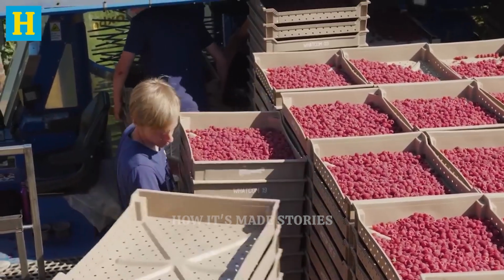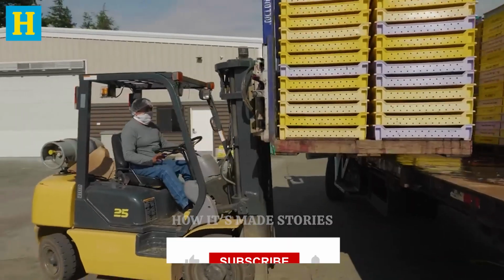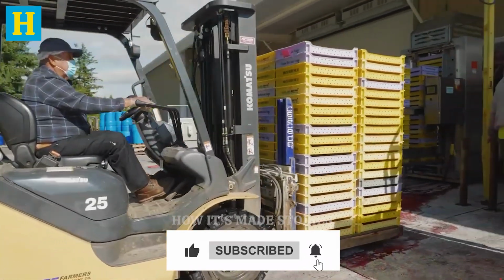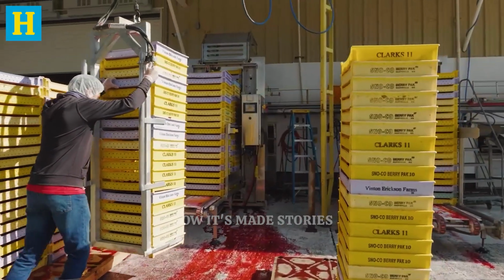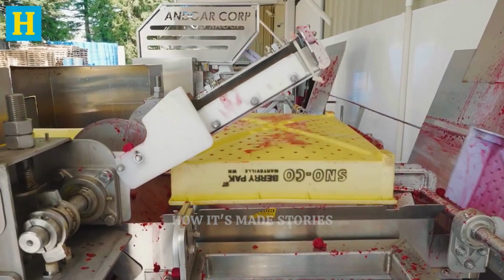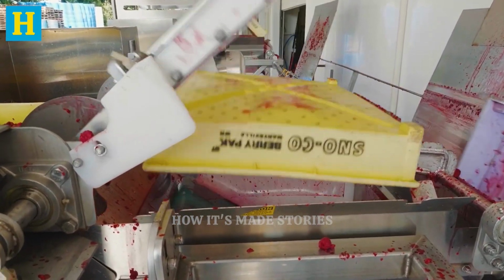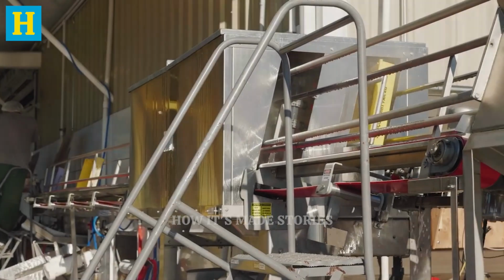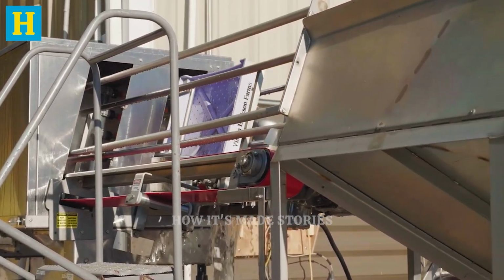Once harvested, the raspberries are swiftly transported to the processing facility, where the initial inspection and cleaning process begins. Upon arrival, flats filled with raspberries are carefully unloaded using a crane onto a conveyor belt. The flats are then emptied by a machine that transfers the raspberries onto another conveyor belt, carrying them inside the production facility. After being emptied, the flats are thoroughly washed and prepared for reuse in future harvests.